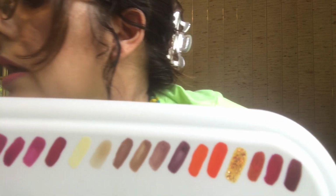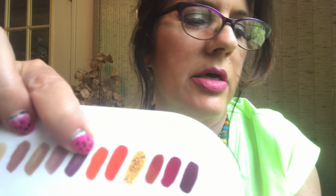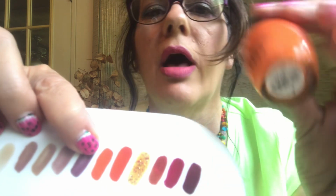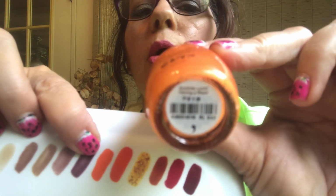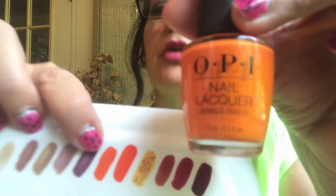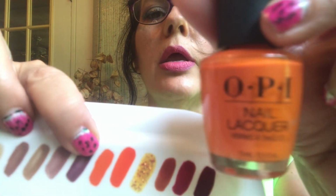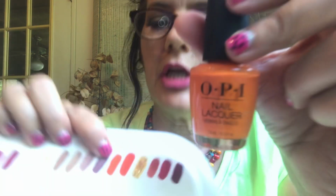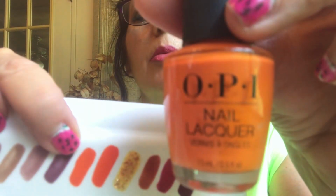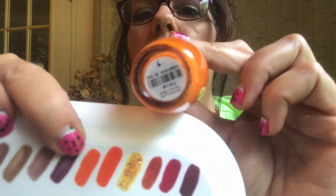I don't have too many. This one is Summer Lovin', Having a Blast. So that's got to be from Greece as well. It's a really pretty matte orange, just a perfect orange. I actually bought this for Halloween. It's a great, perfect orange shade, but it would also look good in the summer. It's not a neon, but it is very pretty. So that is Summer Lovin', Having a Blast, a great matte orange.